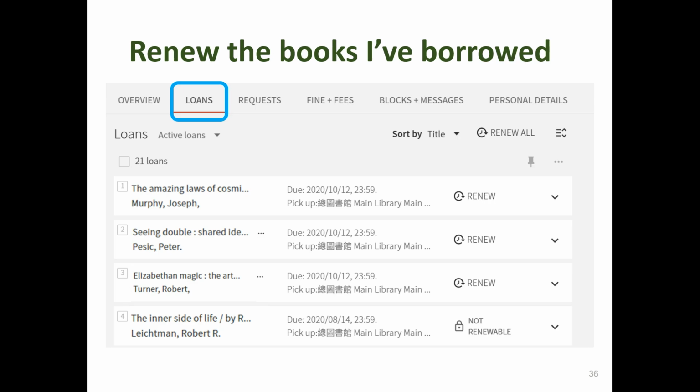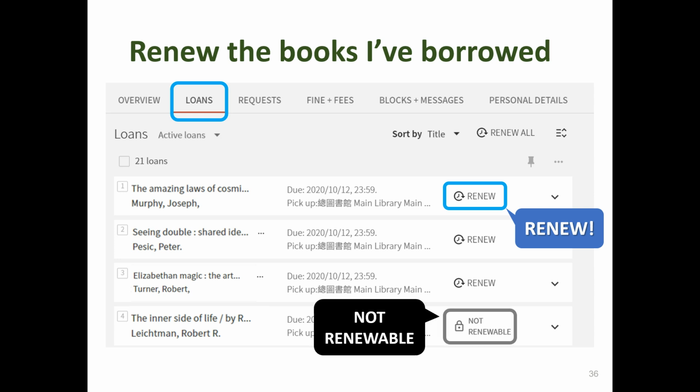The list below shows books currently borrowed. You can click the Renew button on the title you wish to renew. If the item is overdue or reserved by another user, the status of the item will show not renewable.